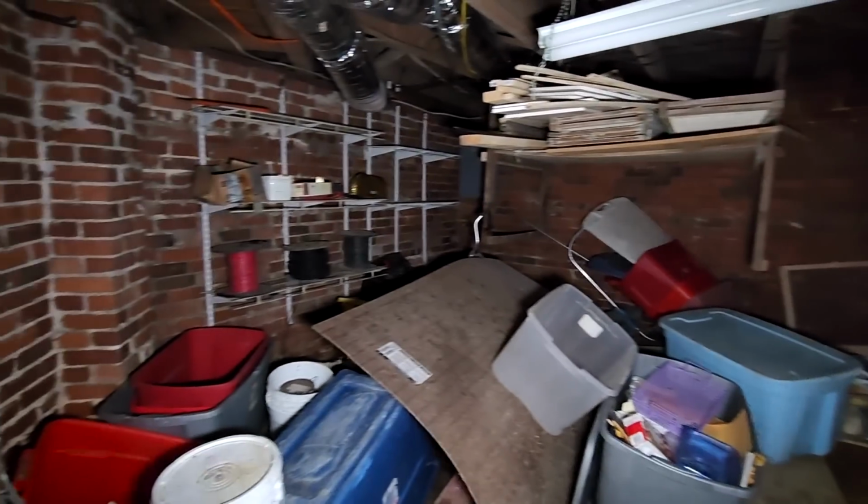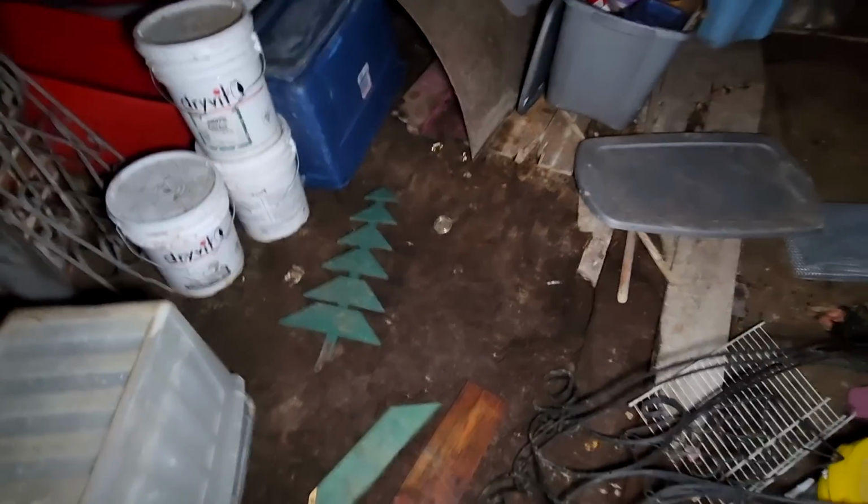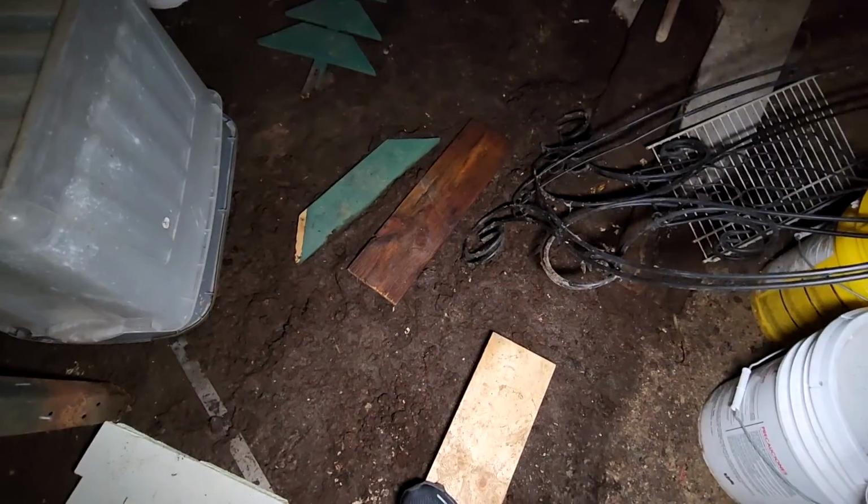Check this out. There's a lot of stuff in here. Whoever our demo guys are going to hate us because you got to walk through. This is all mud. I'm standing on a plank right here.